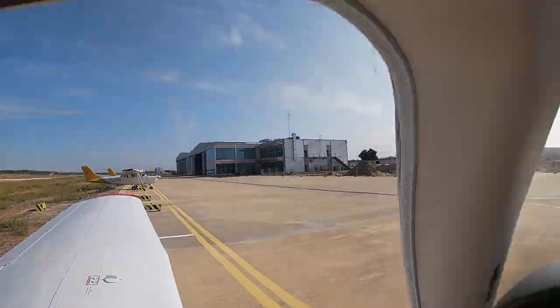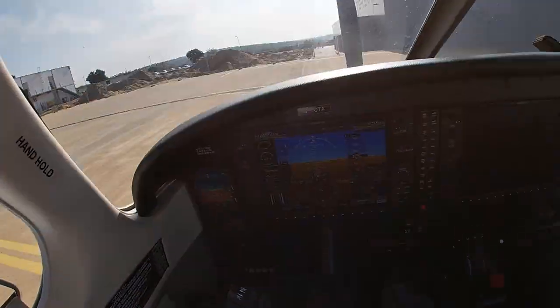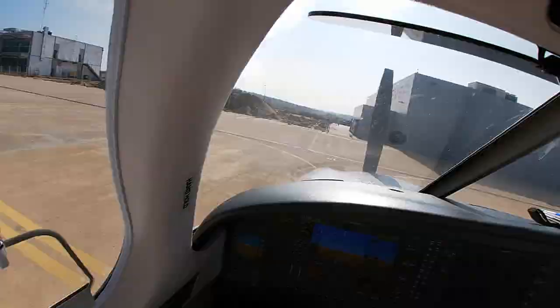When everything in the aircraft is set in order to start the engine, it's necessary to ask for a startup. Where I fly, since we don't have ATIS, the AFIS will tell us the runway in use, the QNH and the wind.